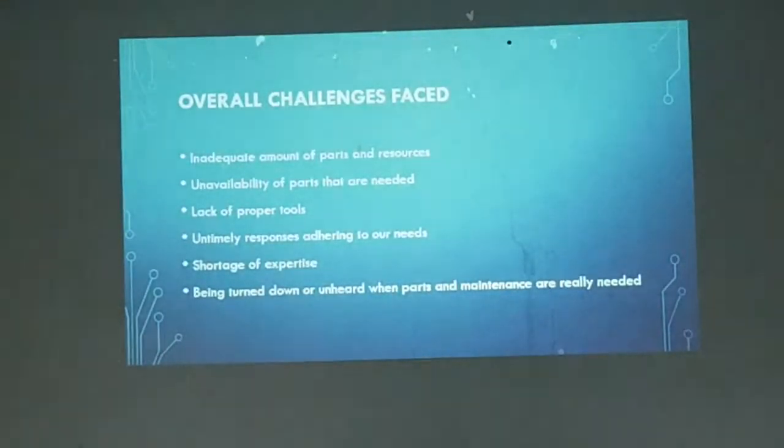Overall challenges faced: inadequate amount of parts and resources, and that has been a problem for some time. Parts that are needed, lack of proper tools, and timely responses and adhering to our needs. A lot of times we get turned down or pushed to the back. And they tell us all the time the money is here. That's one of the major challenges we face. Shortage of expertise.